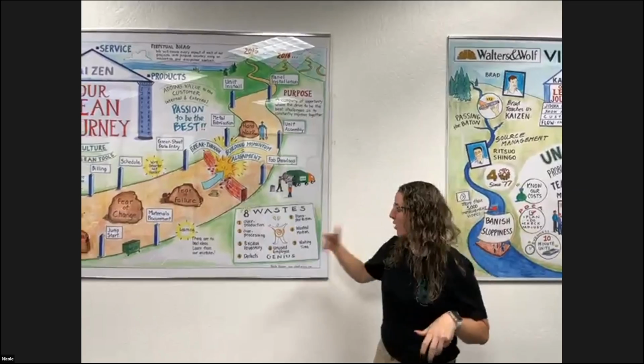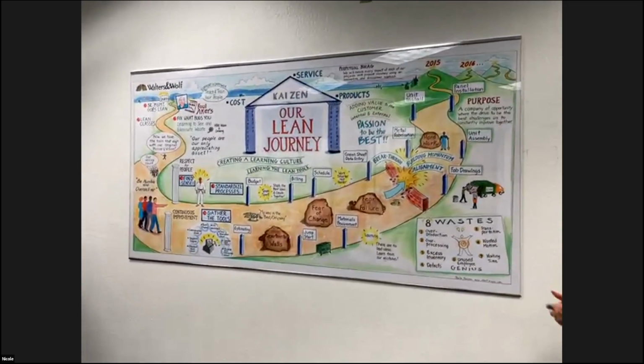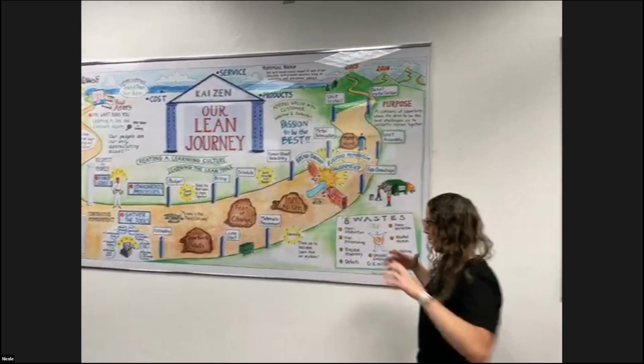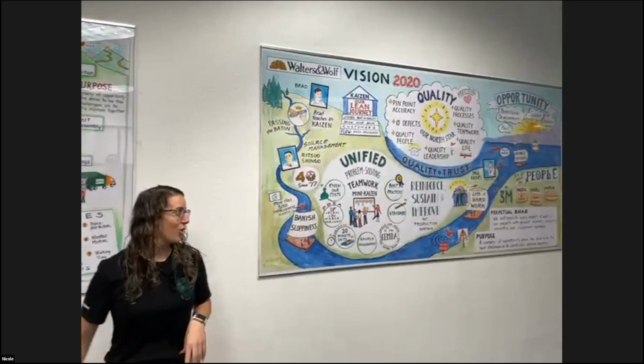So another really great tool that we have at Walters & Wolf is what we refer to as our lean journey posters. They're right behind me. There's 2 of them currently. The thought behind these posters is to make our quest super visual. By making these huge, everybody in the company can see where we're trying to go in the future.